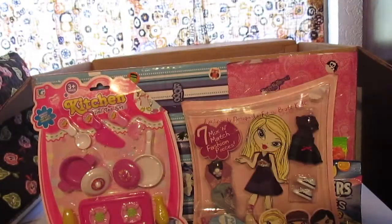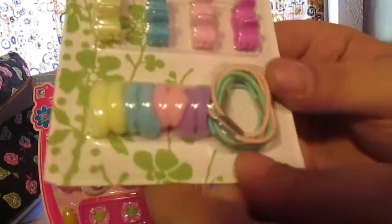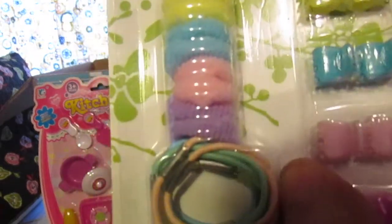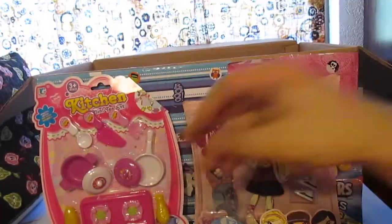Here's another homemade blind bag. I need these so badly. Little hair clips, both the kind that go on the side and the kind that you use to keep your hair up. And then a bunch of different hair ties, all in pastel colors. Obviously I don't need these for me, I need these for my dolls. Thank you so much.